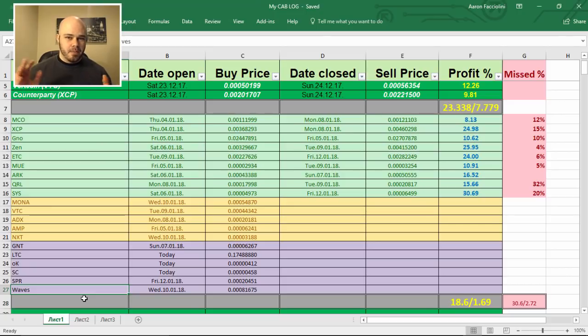Because like I said, I'm in a bunch of different signal groups. But the waves one I didn't get in on. Spread I didn't get in on. Today there was a Sia coin trade, and like I said, there's a bunch of them that I'm not even actively participating in, and these are the ones that I am actively participating in. And these were the original calls from CAB. Okay, so that's NXT, AMP, ADX, Vercoin, and Mona. These are all still ongoing at the moment. They're just not closed yet.